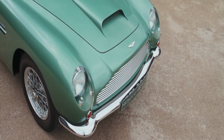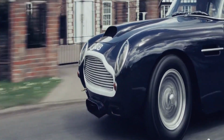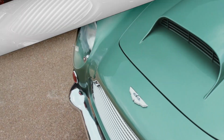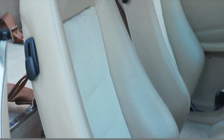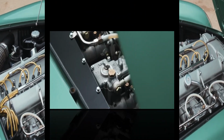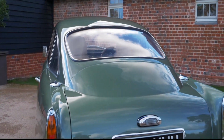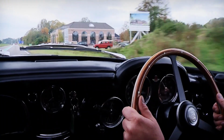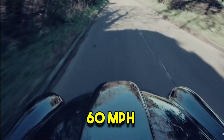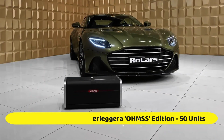The DB4 GT was a performance-focused version of the DB4 that placed emphasis on weight saving and power. It was first introduced in September 1959 and debuted with a thinner aluminum skin than the one on the regular DB4. The wheelbase was also shortened, and for this reason, many of the cars did not have rear seats fitted. The engine output was rated at 302 HP, about 60 HP more than the standard DB4. This extra power helped the DB4 GT achieve a top speed of 151 mph and a 6.1-second sprint to 60 mph.